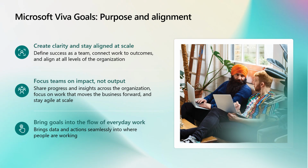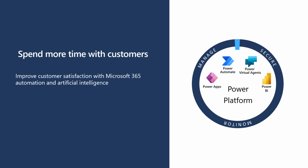And then Viva Goals, as I said earlier on, pretty much what I said in terms of being able to get that visibility into bringing goals into the flow of everyday work. So being able to see what you're doing today, how does it map to the company's objectives and priorities for the financial year, and so on. And then spending more time with customers.